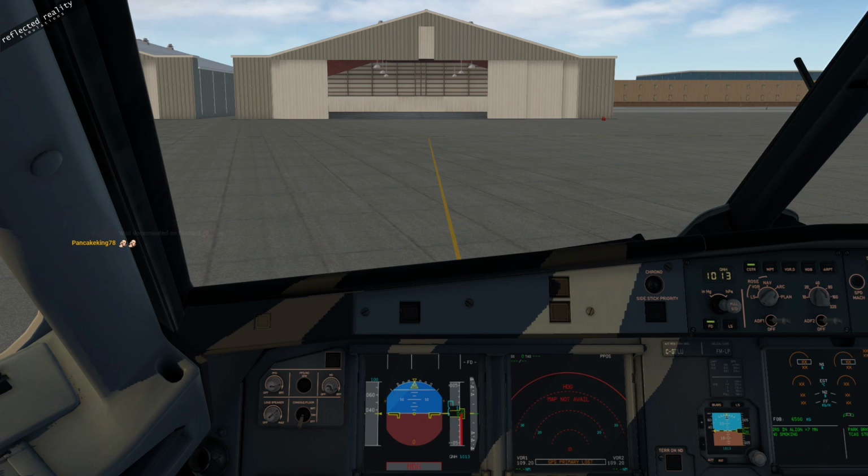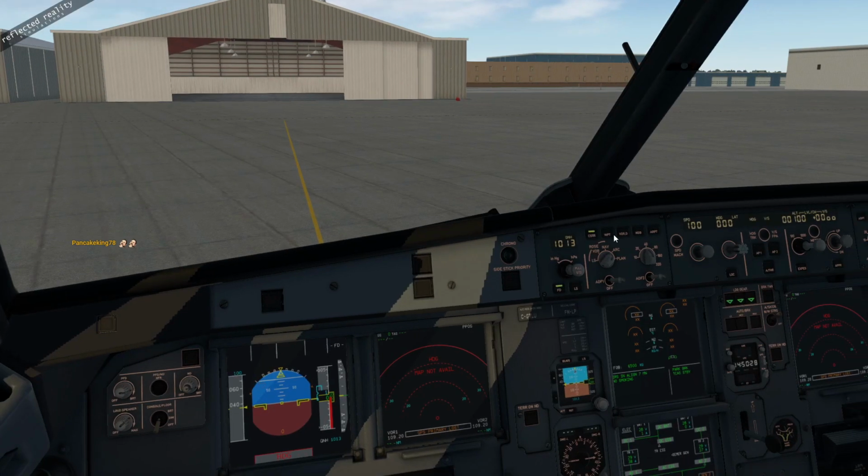Excellent. It's actually on the Airbus, if the batteries are on, the landing gear lights are the most obvious sign that you've got DC power on the aircraft.